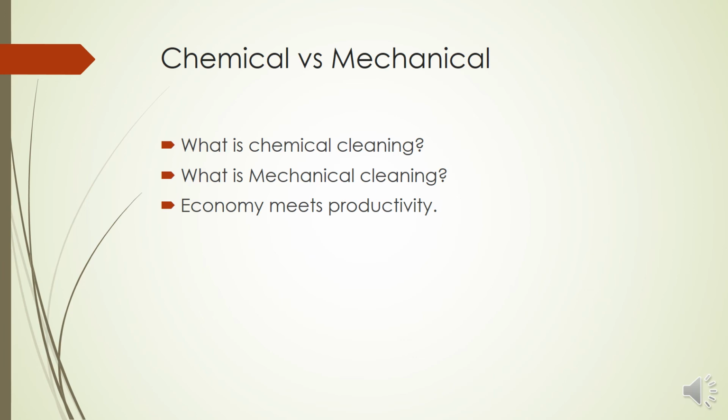So somewhere along the line, you have to look at this wall that I'm going to clean. Is it more productive for me to just take water and a rag and wipe the whole thing until it's clean, which might take an hour? Or what if I use a chemical and just spray and wipe and have it done? Well, somewhere, again, we've got to have the economy of things meet the productivity. So you find a product that will take care of things quickly and easily, but efficiently and effectively, without spending far too much money.